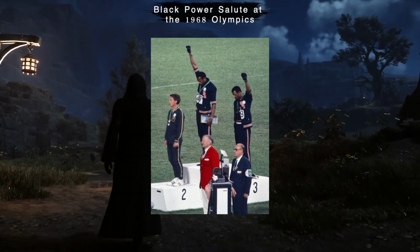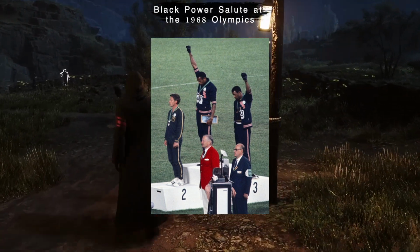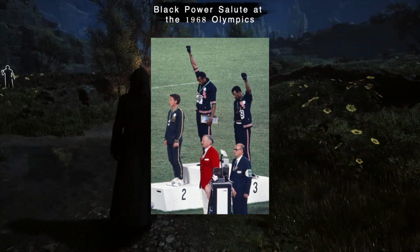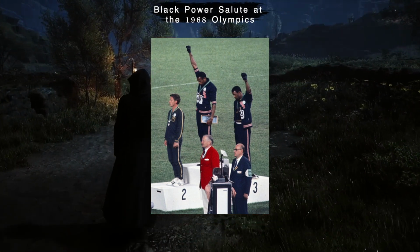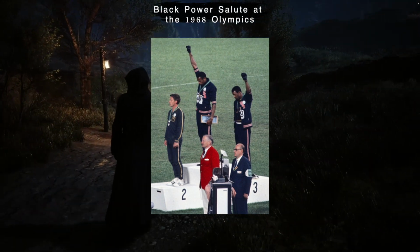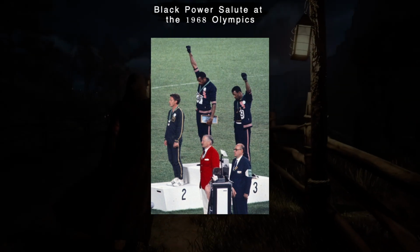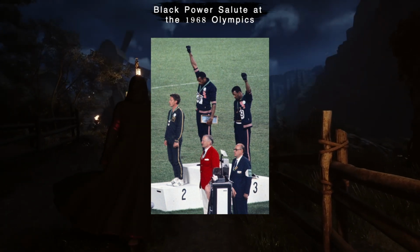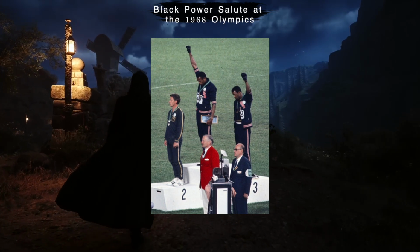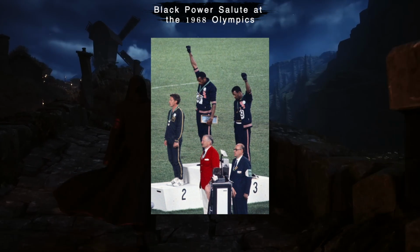During the medal ceremony at the 1968 Olympic Games in Mexico City, athletes Tommy Smith and John Carlos made a powerful statement by raising their fists in a Black Power salute while the U.S. national anthem played. Smith and Carlos, who won gold and bronze medals respectively, stood on the podium facing the U.S. flag with their heads bowed and fists raised. All three medalists, including Australian silver medalist Peter Norman, wore human rights badges. While the raised fists have since become a symbol of Black Power, the gesture was originally intended to symbolize a broader call for human rights.